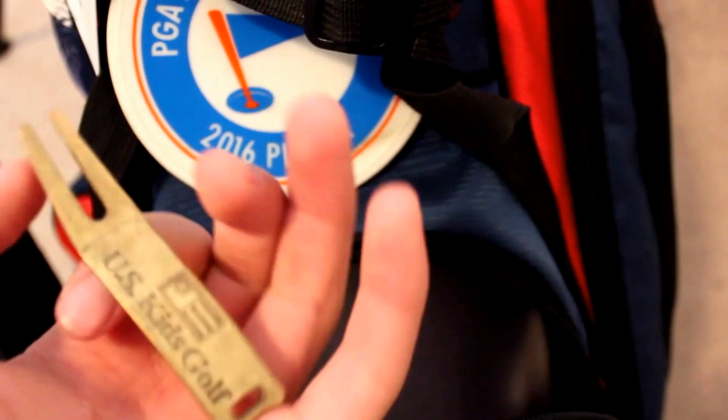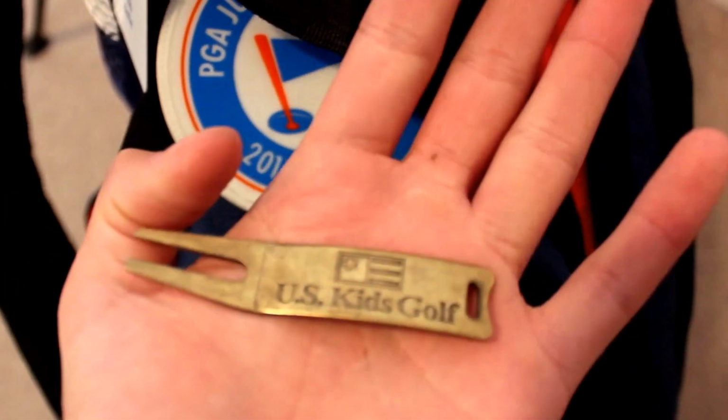Let's see what else. I have a ball fixing tool from US Kids Golf. Let's see what else. Another glove. What else could we find? Everything else is a little handheld brush thing. It's good for on the go, but I have a brush on my bag also that I tend to use more often.